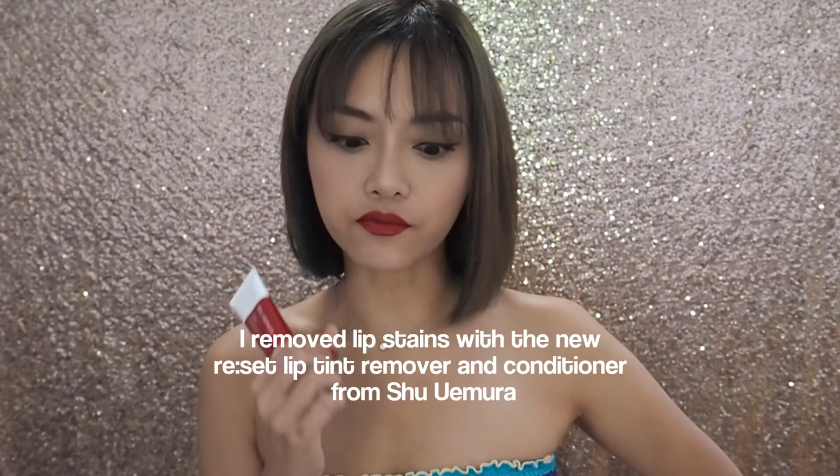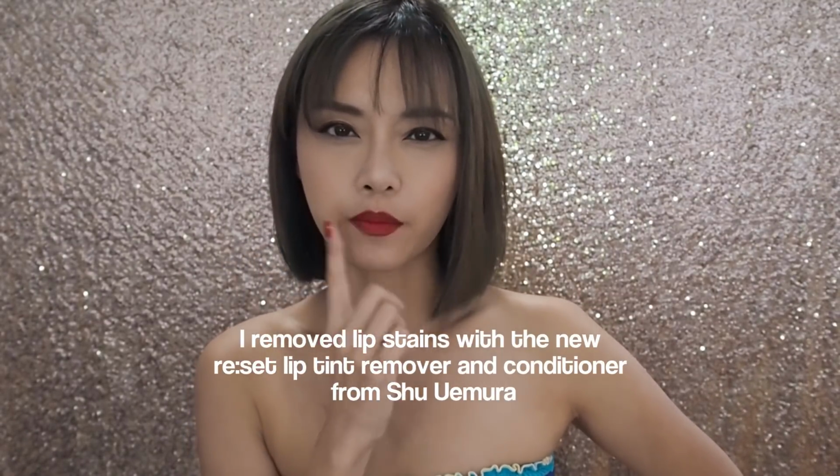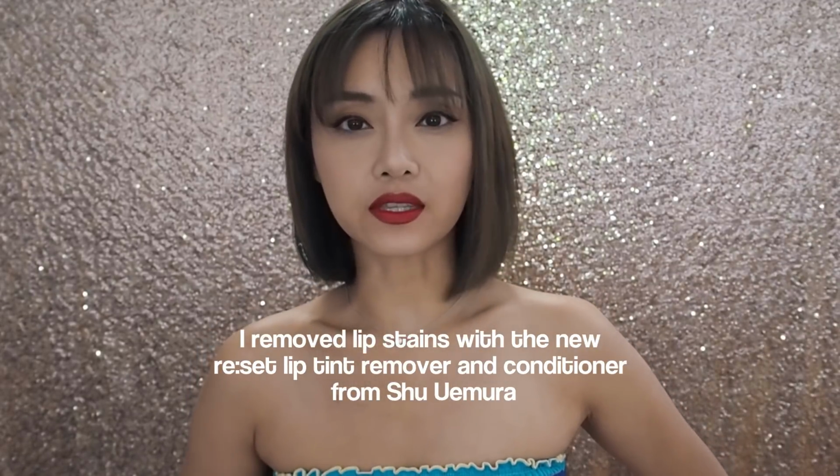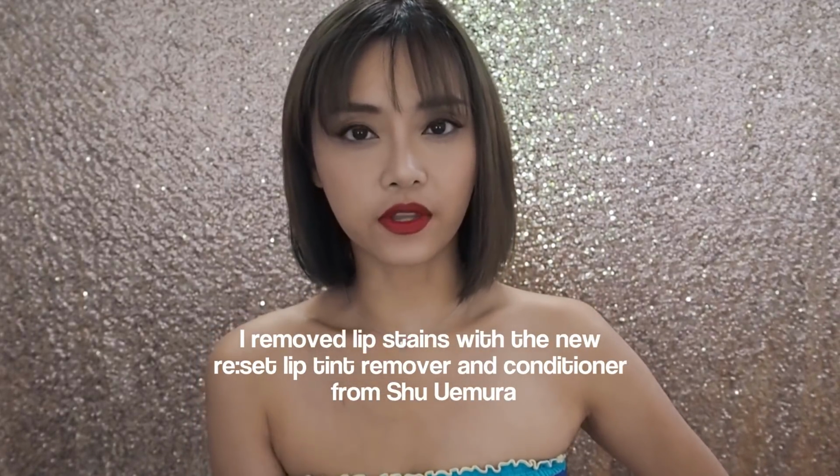Anyway, I hope you guys enjoyed the video. My lips are actually doing okay. Surprisingly, I've never done like 20 plus swatches before. Usually I stop at about 10 and then my lips die. I feel Reset definitely helped because it reduced the amount of scrubbing and rubbing I needed to do to get stains off. And it also does help that I started with the lacquer and cream finishes first.